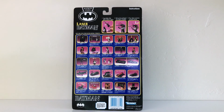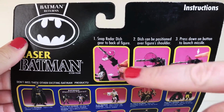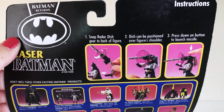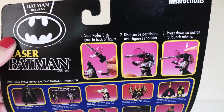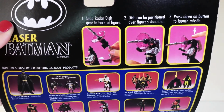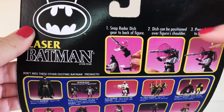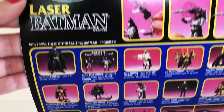The back of the box shows you so many figures and vehicles and all sorts of stuff, playsets, accessories, that were made available with the Batman Returns toy line, and I think that's just awesome because it's not something you see nowadays. It shows you exactly what you need to do in order to get this all to work. Snap the radar dish gear to the back of the figure. Dish can be positioned over a figure's shoulder. Press down on button to launch the missile. So nice instructions, and that is quite similar to Jurassic Park as well because they did tell you how to do all that sort of stuff.